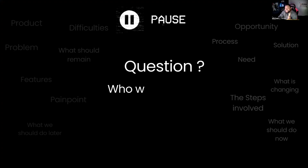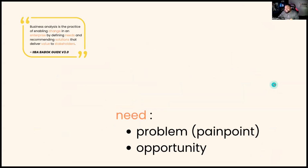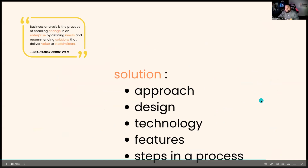So the first place you start, even in the definition, is actually telling you where you start from as a BA. That you can't be a successful BA without understanding the need. And in module 3, I'm going to be teaching you about need assessment. So the first place to start as a business analyst is defining the needs. And I said need is the problem or opportunity. So you're trying to understand the pain point.